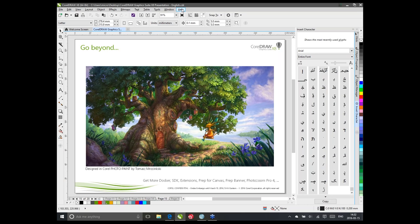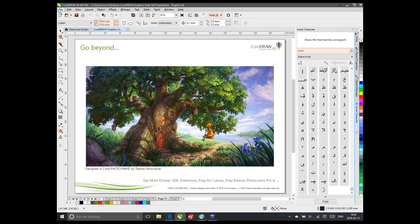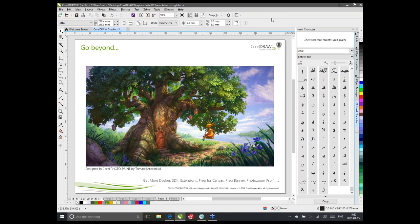As a side note, if you want to very quickly get a highlight of what's new, you can always come in the help and select what's new since version X5, X6, X7. Let's say you're upgrading from version X5, just turn it on and you'll see in the user interface that everything that has changed and evolved compared to the version you have will actually be shown and highlighted. So it gives you a quick view of what's new in the product since the version you have.